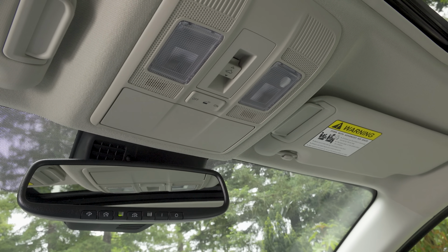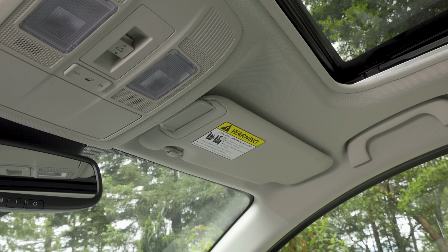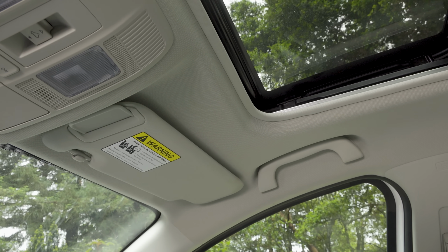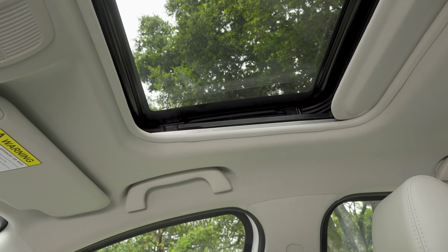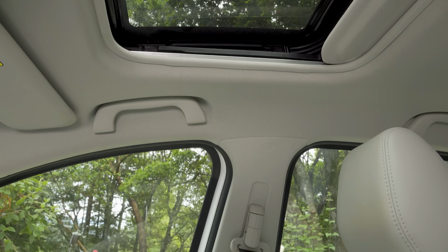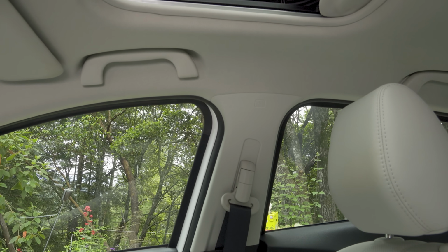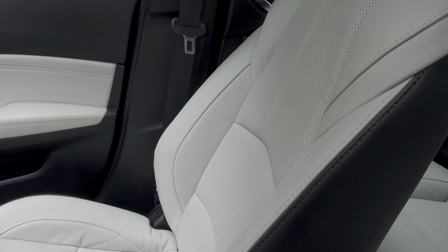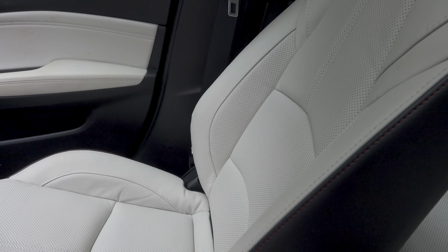As we look around the interior, keep in mind that we are in the top-end Grand Touring trim. The model that we are driving has the two-tone sort of off-white and charcoal interior. We also have a pretty standard-sized sunroof right there over the driver and front passengers' heads. You'll find height-adjustable shoulder belts over there for the driver and the front passenger, and two-way adjustable headrests. The seats in this model are upholstered in perforated leather, as you can see, but we don't have seat ventilation. These seats are just heated.